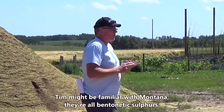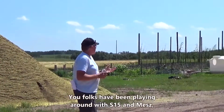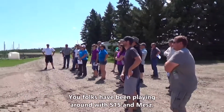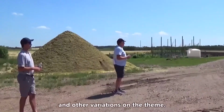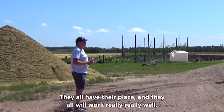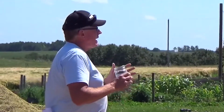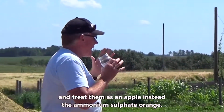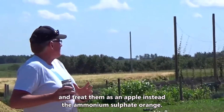Tim, you might be familiar with Montana. They're all bentonitic sulfurs. You folks have been playing around with S15 and Mez and other variations on the theme, and they all have their place and they all will work really, really well as long as you look at them as elemental sulfur and treat them as an apple instead of the ammonium sulfate orange.